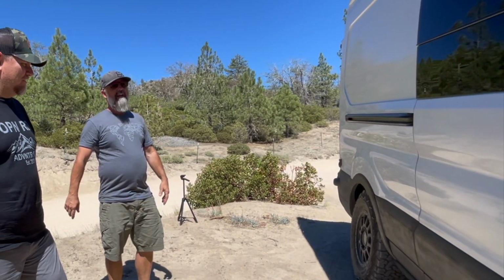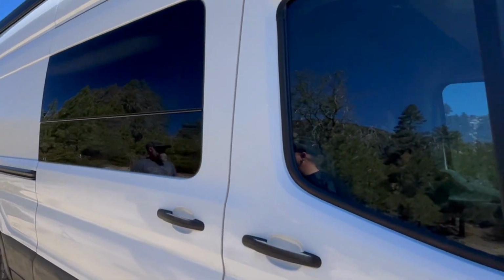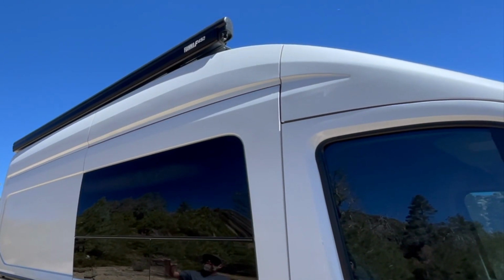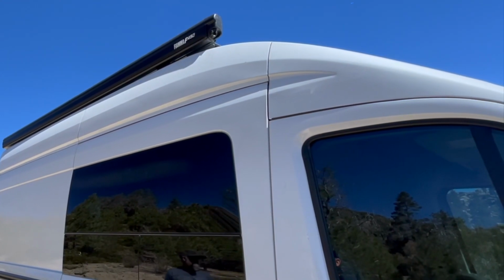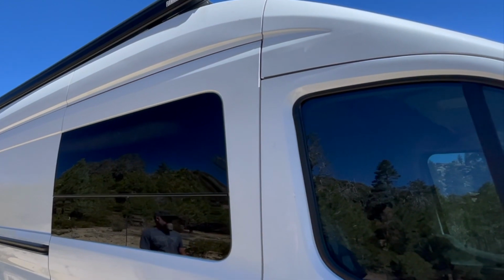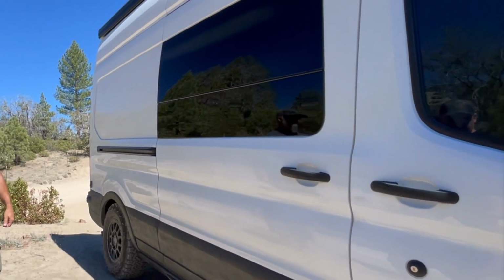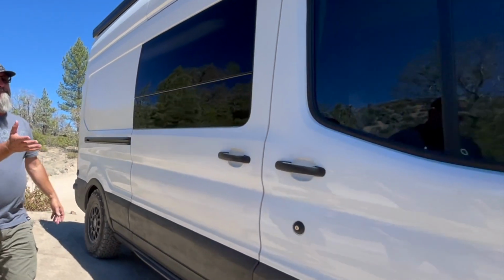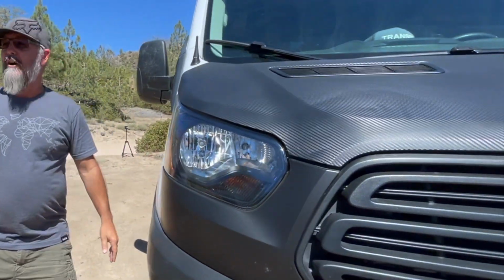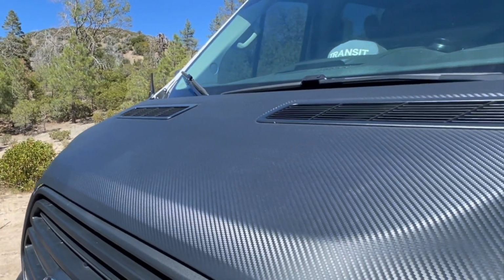But we went through that, added that, and then we went with the roof rack. I call it de-FedExing. I didn't want my van looking like a FedEx vehicle running down the road. So I got the roof rack, the Flatline Vanco rack with a Fiamma awning. It works flawlessly, and we've really been pleased with the way it all came together. And on the front, we went with a carbon fiber wrap on the hood, and that again helped de-FedEx it so that I didn't get pulled over and asked if my package was in.